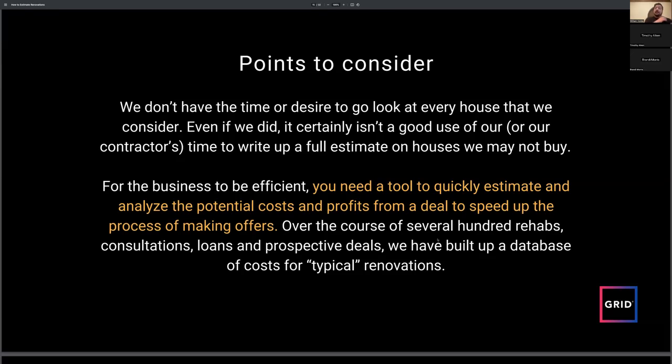Just pick an area. It certainly isn't a good use of your time or your contractor's time to write up a full estimate on a house you may not buy. All right, this is huge, because if your contractor has enough time to be with you at every house you go to and write up a bid, I'd be worried about working with that contractor. What else are they doing? They're not doing any jobs, right? So that's not a good contractor, right? So I like it when my contractor's too busy to be with me.